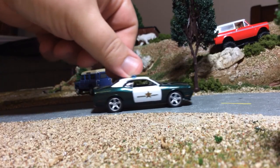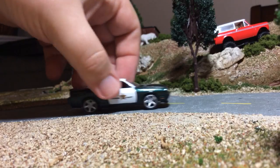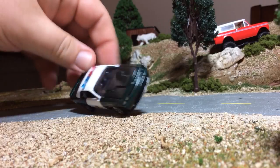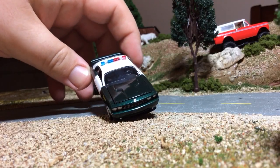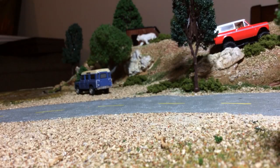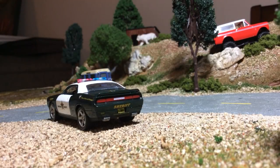I love this casting from Greenlight. A lot of really nice details. I really dig the light bar on top. Man, that is oily as can be. Been in the package since 2010, so it's been in the packaging for 7 years. And then here is some of the back end detail on this Challenger.